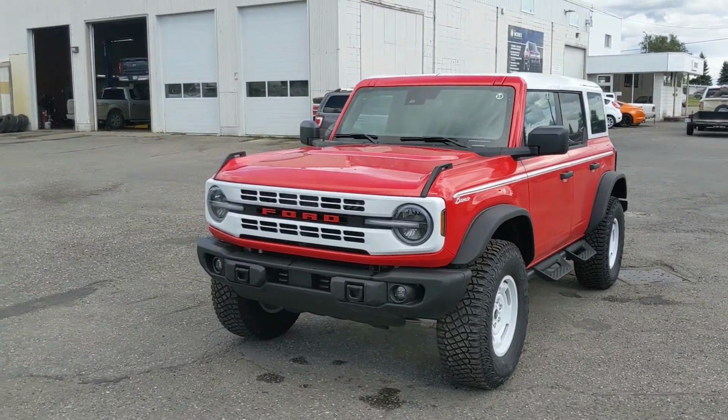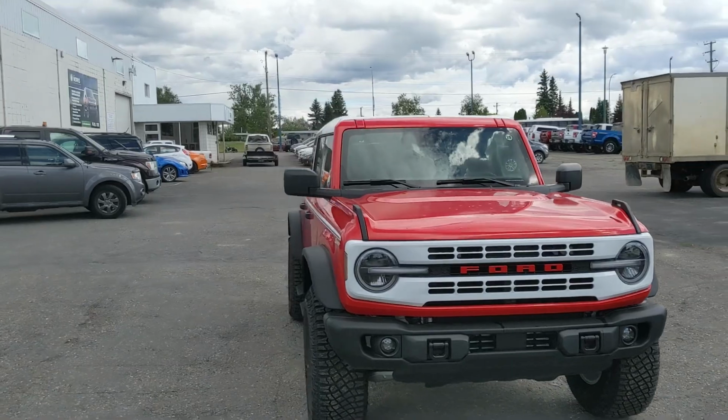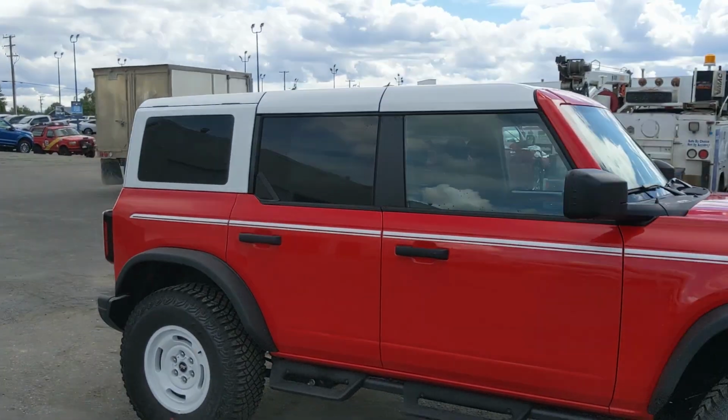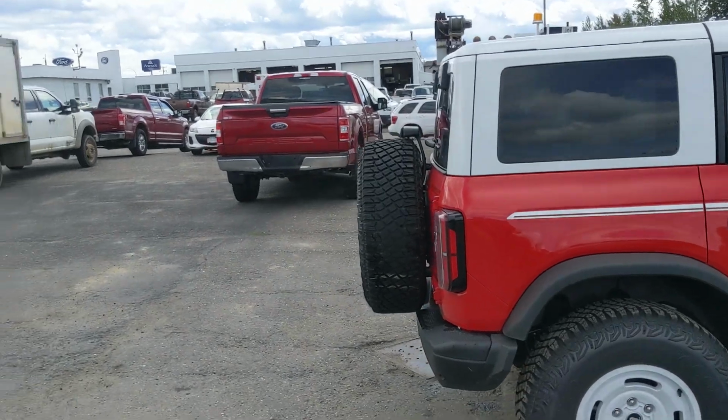Hello, this is Eric at Prince George Ford, and we're taking a look at the 2023 Ford Bronco in a Heritage trim with the Sasquatch Package, and powered by a 2.7-liter V6 EcoBoost engine, providing you with a ton of power for towing, hauling, 4x4ing, whatever you want to do with this vehicle, with some great fuel efficiency.